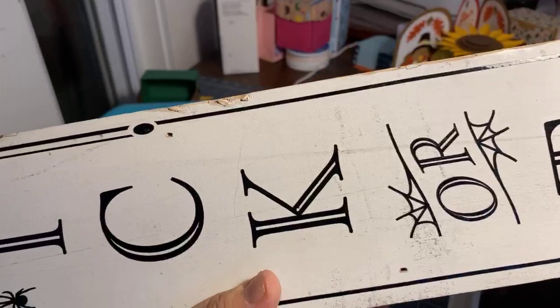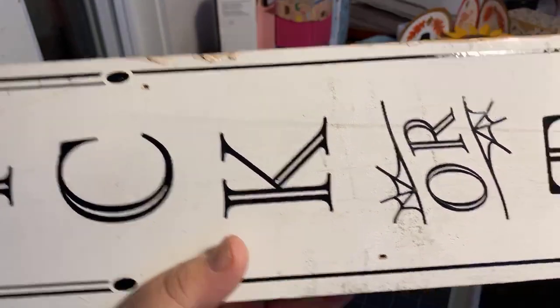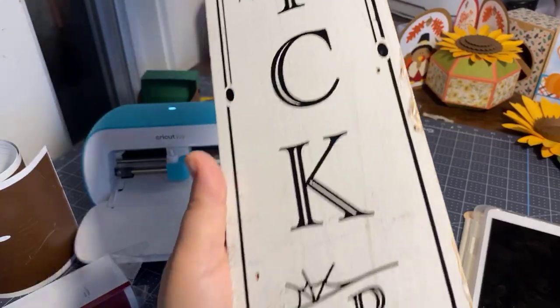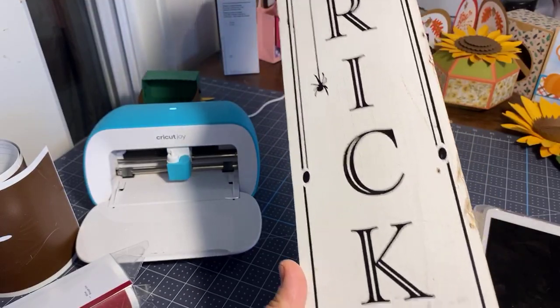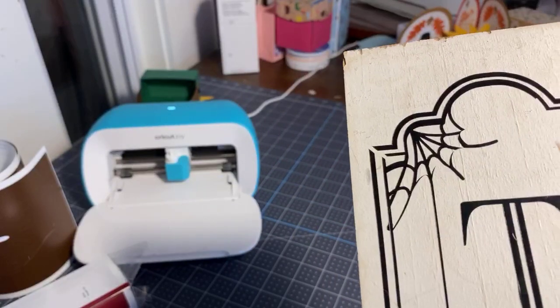I believe it said sunny skies and apple pies. But this time around, I wanted to do this vertical look because I know that is very popular. And they've added several image sets of vertical. And I love, look at this spider. It's so cool coming down from there.